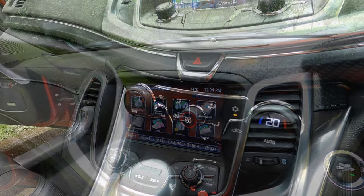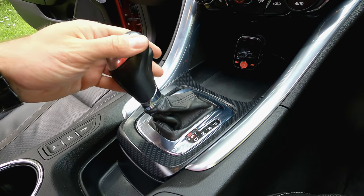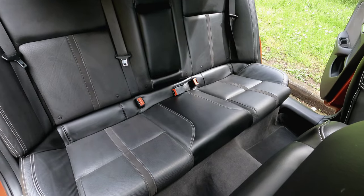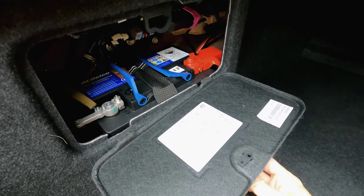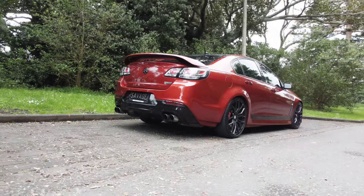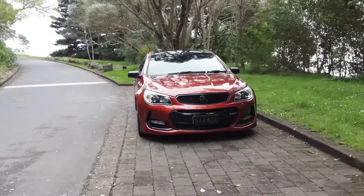To complete the picture, we have a dual zone climate control, a 6-speed automatic gearbox with Tiptronic Sport mode, and at the back, the ISOFIX points in the rear seats. The space in the boot is quite generous, and we find the battery opposite to the driver's side, and a full-size spare wheel. A glimpse of Australian performance with the Walkinshaw heritage in all its destructive force.